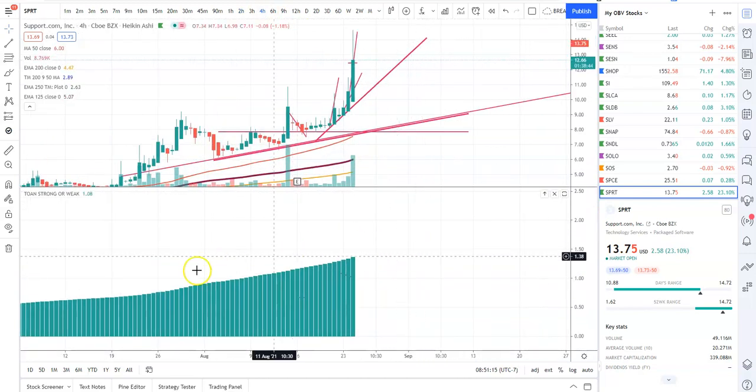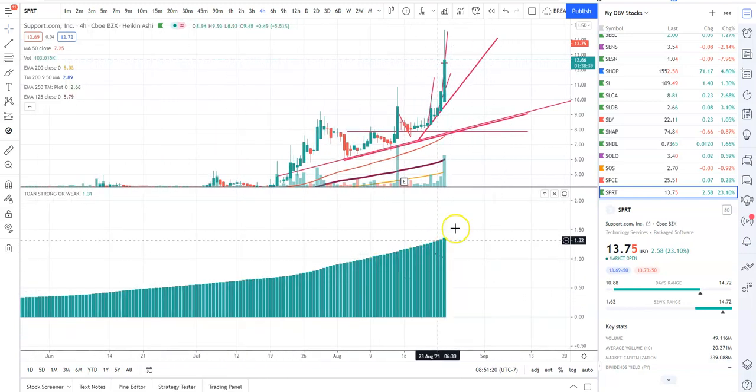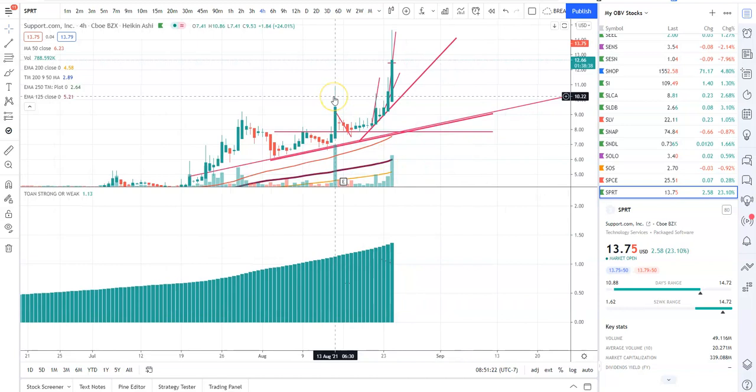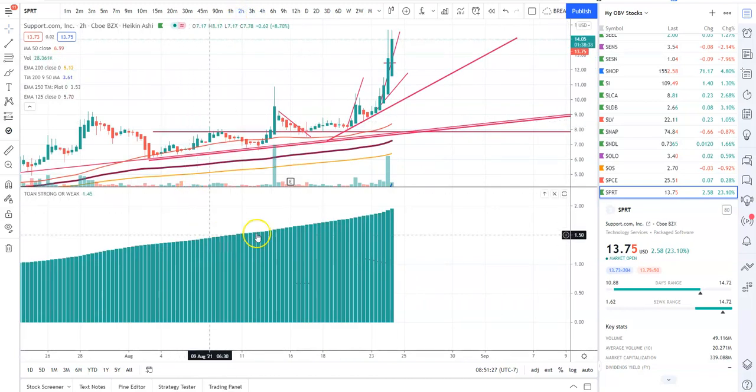This to me was just a very powerful move on this 4-hour. Still looked to be accelerating to the upside. Then I like to pull down and look at other time frames. I look at the 2-hour. The 2-hour still looked to be very strong to me. So I said, okay, let's look at the 1 hour, and then lastly I looked at the 20-minute.